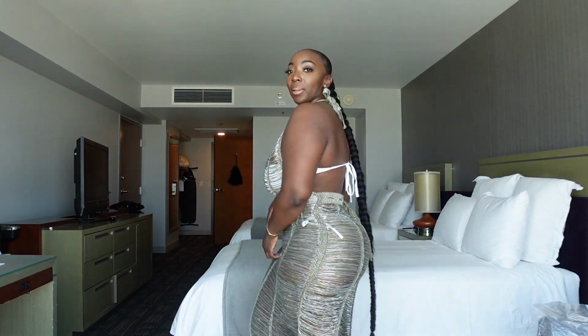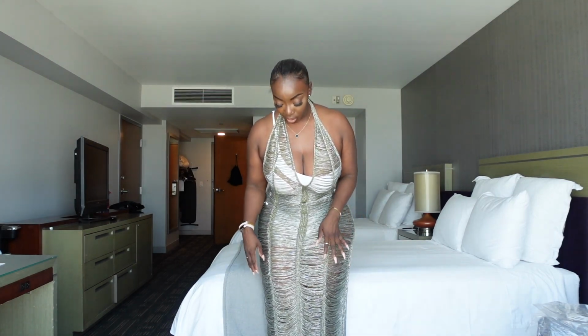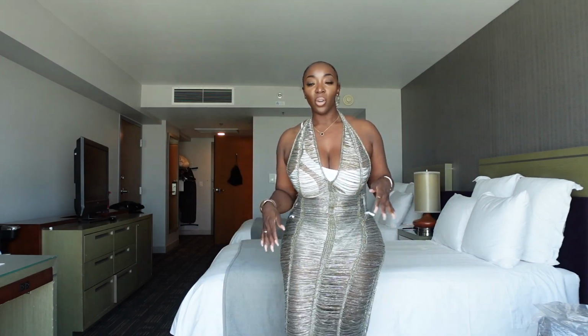But I'm loving it. I wish I could see how far down it comes. It comes literally right, hovers right over my foot. So I love that it's all the way down without actually touching the floor. I love that. What do we think of this?